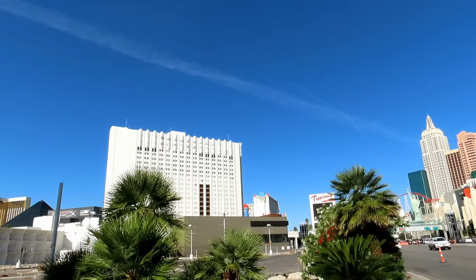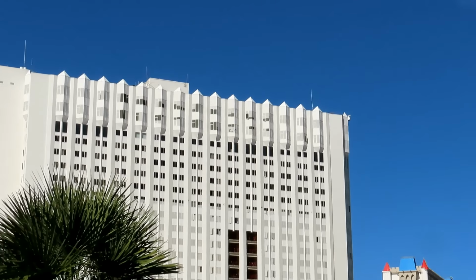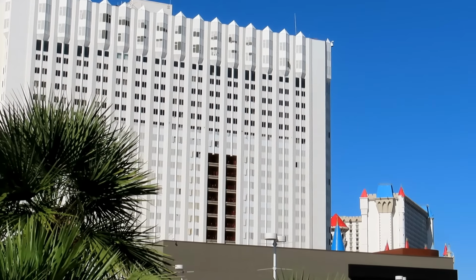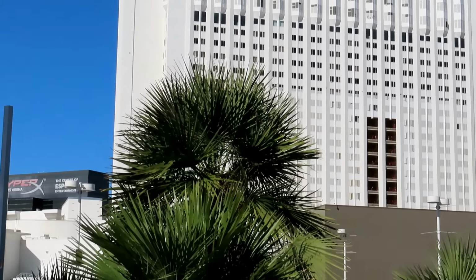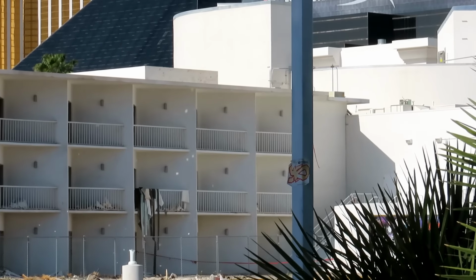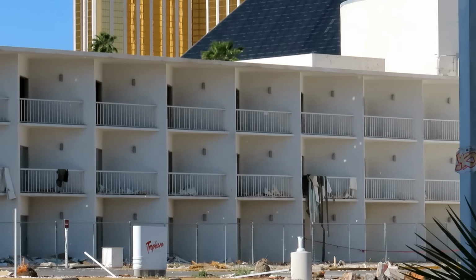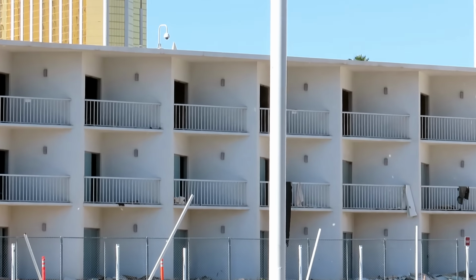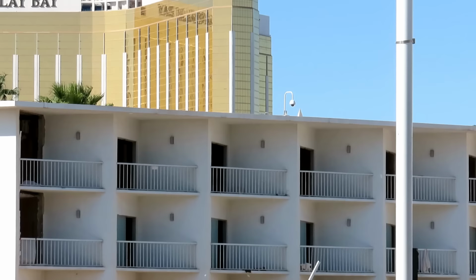So I was down by this tower here. This is the one right on the corner of Las Vegas Boulevard and Tropicana. And then these are the old original motel rooms here. If you remember last time I was walking all through there, but now they got security driving all around. That's why I dug out my camera so we could zoom in.